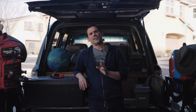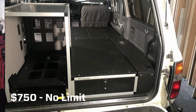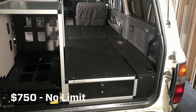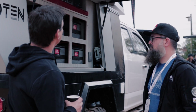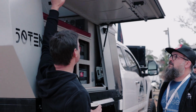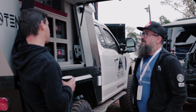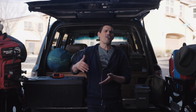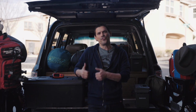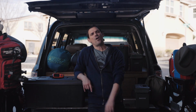And the other option out there is Goose Gear. Goose Gear is a good option if you have a custom build, because Goose Gear will pretty much make anything you want, whether you have a van, an RV, an SUV-based adventure platform like this FZJ80, or any other kind of vehicle. Goose Gear is going to have something for you. Again, the price starts fairly high for durable drawer system equipment that's going to last, bombing down the washboards down there in Baja.